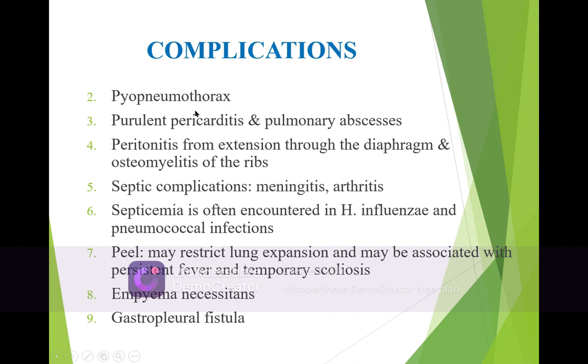Pneumothorax also occurs because of the entry of air. Purulent pericarditis can occur because of the extension, and abscesses, peritonitis, septic complications because of the septicemia. Septicemia means that two or three systems of the body are involved. A peel may restrict lung expansion. May be associated with persistent fever and temporary scoliosis, pain there, and there will be a spasm of the muscles at that site. If you take the X-ray, a reactive type of scoliosis is found.